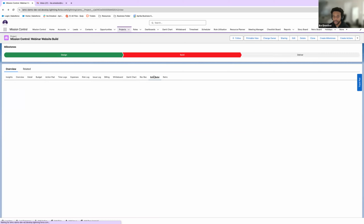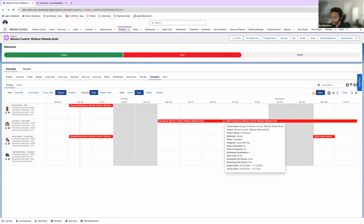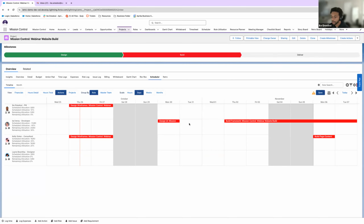Last but not least, within the project, for a specific project, again, subtabs correlating to a specific project, we have a scheduler where we're able to understand quickly the capacity of these individuals, of the resources attached to this project. So I only have 4 resources attached to this project, so I can understand their workload that they have for the project, and also I'll reassign them pretty easily, and then maybe say, all right, this should not take 3 days. This task should only take 1 day.